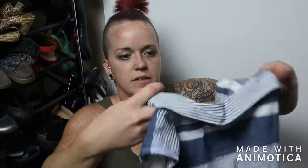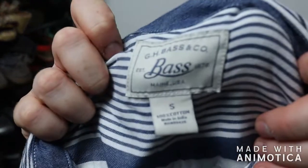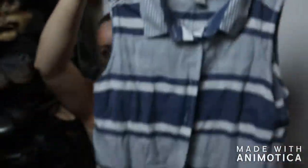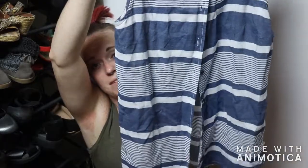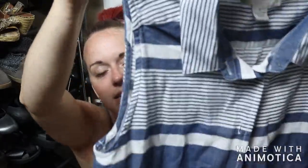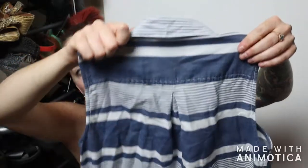Next. This is GH Bass or Bass. Now that I'm saying it out loud, I don't know which one it is because they're spelled the same. So, there it is. It's a size small, and it's a blue chambray striped top with multiple different stripe sizes, and it's sleeveless. So it's big and little stripes. And then in the back, it has one big pleat, and it's collared.